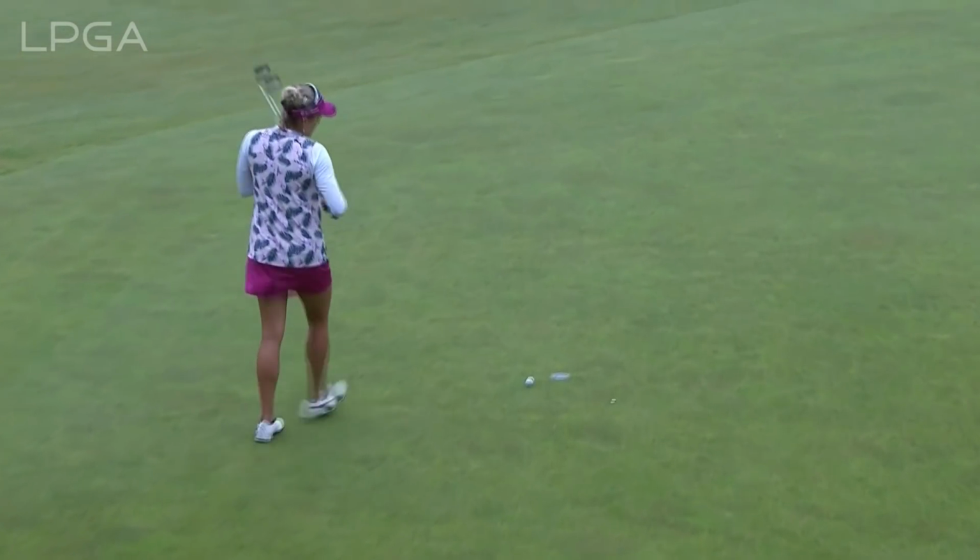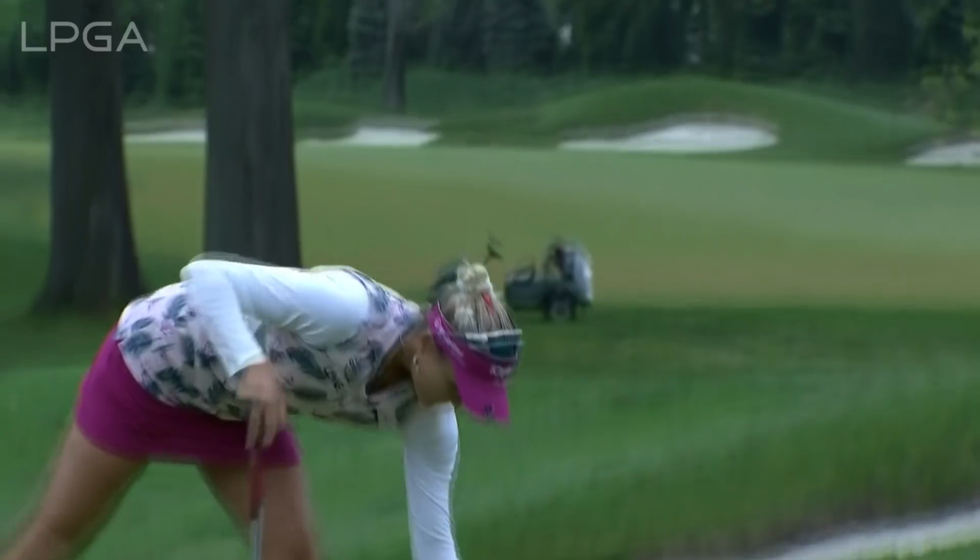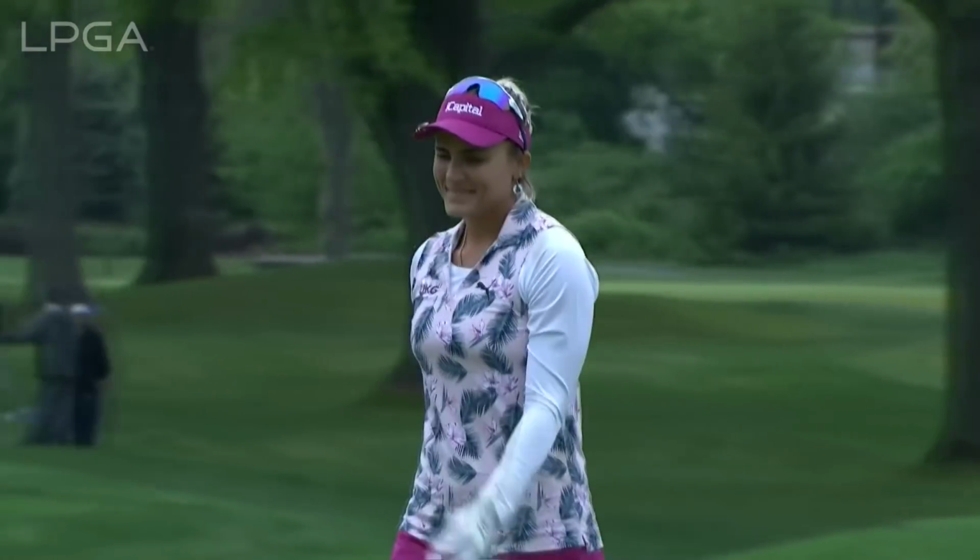I just never was really able to adjust once the rain came in, Jerry. The par putts have been pretty comfortable. 17 of 18 greens hit today.